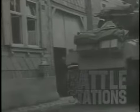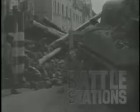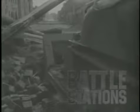This is the moment when knowing your job pays off. Building to building, door to door, you have to dig them out. They snipe from the buildings and barricade the streets. Slowly, surely, we clean them out and move on.